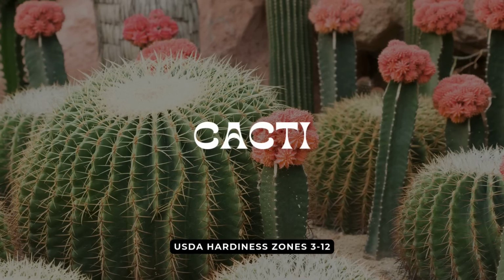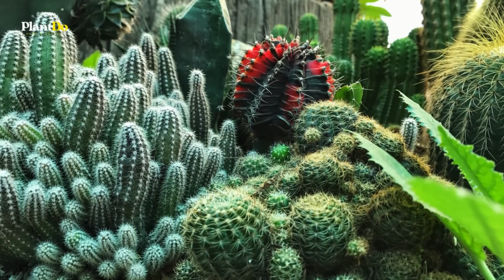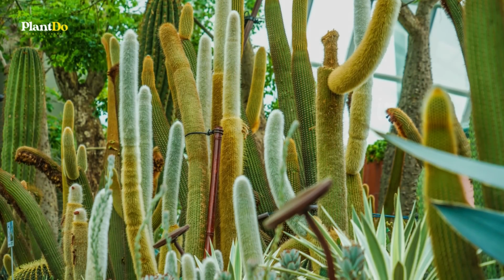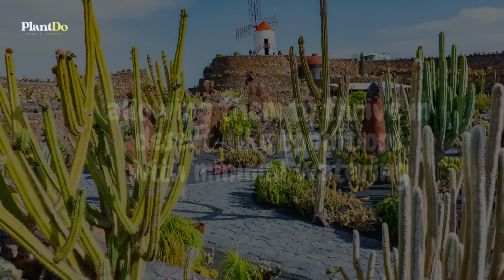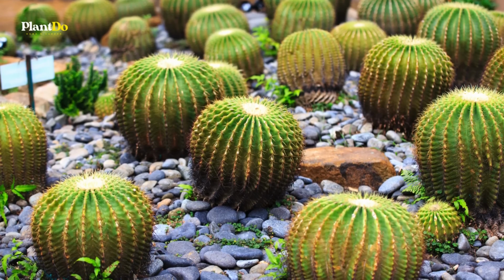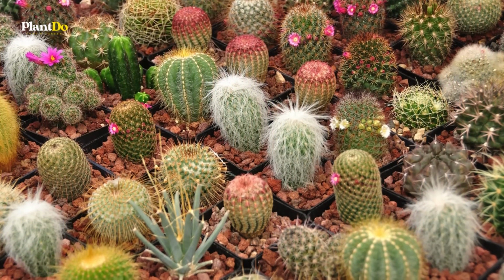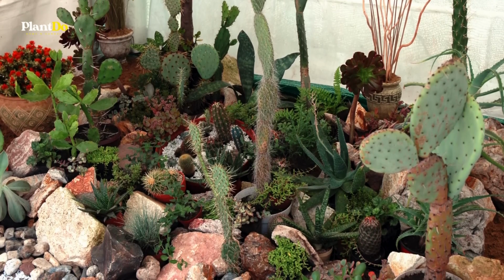Seventh on our list is the ultimate drought survivor, cacti. These incredible plants come in a variety of shapes and sizes, all uniquely adapted to store water in their thick stems, allowing them to thrive in desert-like conditions with minimal watering. Whether you choose a towering saguaro, a round golden barrel, or a tiny bunny ears cactus, they all share one thing in common: exceptional drought tolerance. Cacti love full sun, require well-draining soil, and are just as stunning in pots or rock gardens.